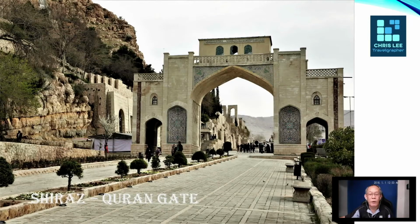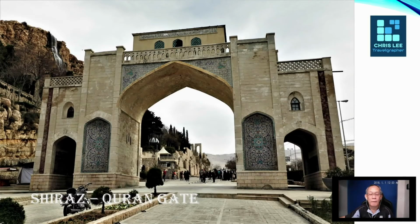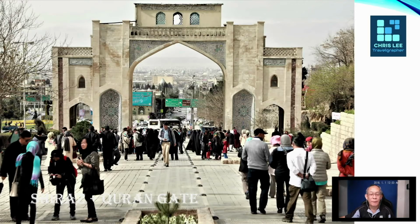So this is the view of the Quran Gate as we walk by. You can see from these images that at the top of the gate there is an opening, and this is actually the room that I described just now. The addition to this gate was only done recently.